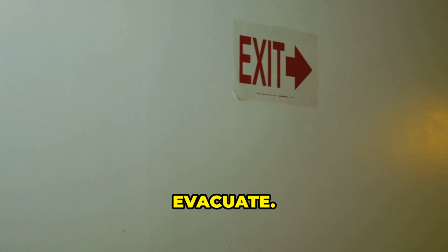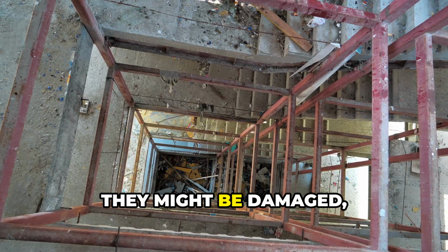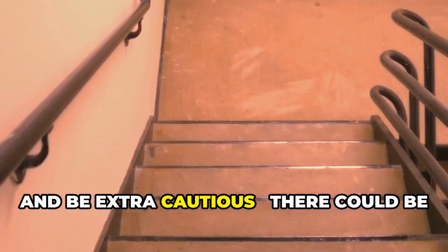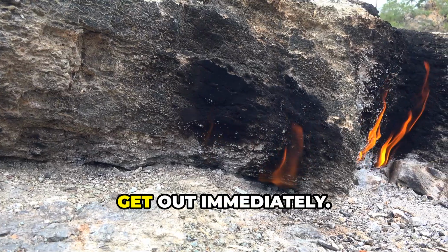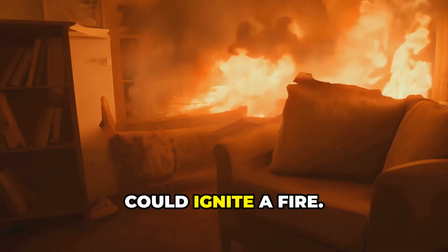If you're in a building and it feels unsafe, evacuate. But remember, never use the elevators after an earthquake. They might be damaged or the power could go out. Use the stairs and be extra cautious. There could be debris or structural damage. If you smell gas, get out immediately. Don't switch lights on or off. A spark could ignite a fire.